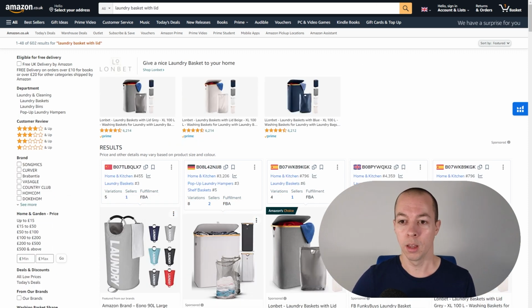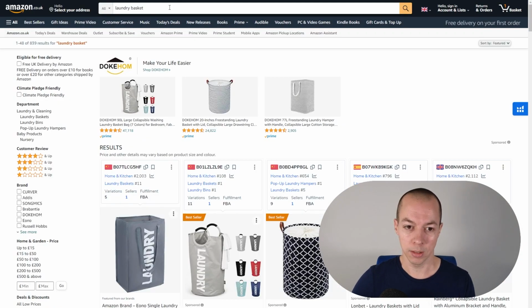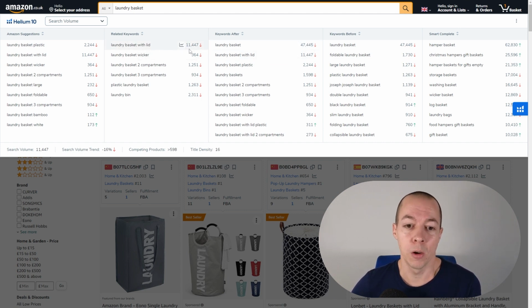So on to the final product that I want to share with you guys. And this is laundry basket with lid. Now, there is a search term with a high volume, which is laundry basket. And if we bring up the search expander, you can see here laundry basket has a search volume of 47,000, which is huge search volume for Amazon UK. Whereas laundry basket with lid is only 11,000, which is still a really, really healthy number.